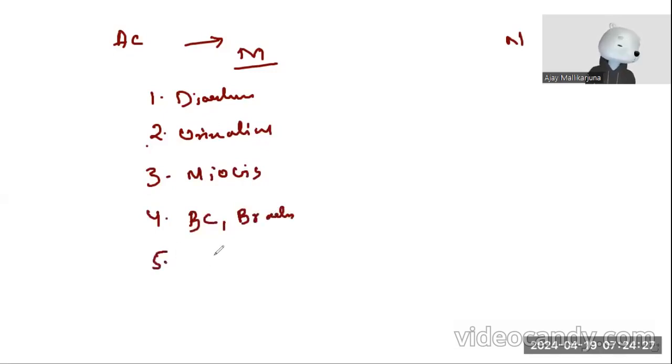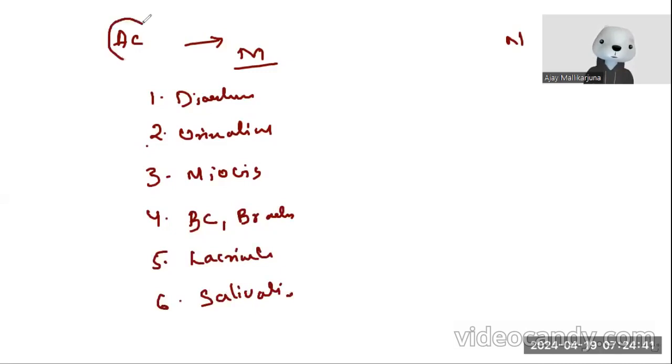Number five, lacrimation. Number six, salivation. In a normal healthy human being, acetylcholine is in its inactive form. So when we take in a compound like malathion and parathion, acetylcholine gets activated and irreversibly activated, acts on muscarinic receptors, and we will see the symptoms: diarrhea, urination, miosis, bradycardia, bronchial constriction, lacrimation and salivation.